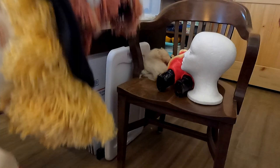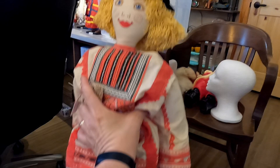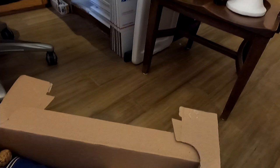So some of these dolls are marked. Some of them have brands in them, but not all of them. Like these are Alexandra from Moscow. And these dolls here should go close to $100 a piece. Somewhere in that range. And I got a box of these at that sale. Now, I didn't pay $100 for them.